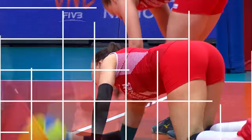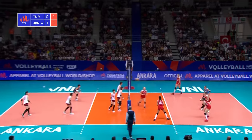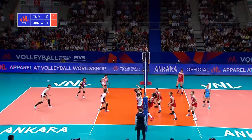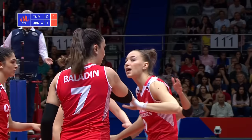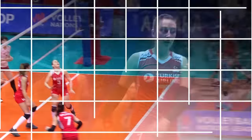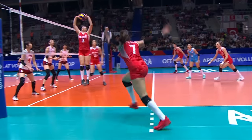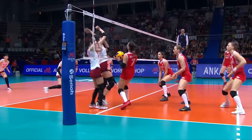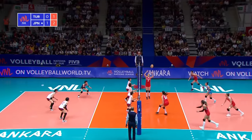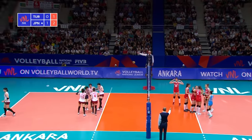A little bit of miscommunication between the Turkish players. Korogo scoring 8 points in the opening set. Akkoz turned back the spike. Oh, mistiming her jump totally was Baladin. See her tossing that ball away in frustration because she went up far too early in an effort to receive this set. And as she was coming back down, well, just couldn't make contact with the ball. Set placed higher than she anticipated. So the point to Japan.